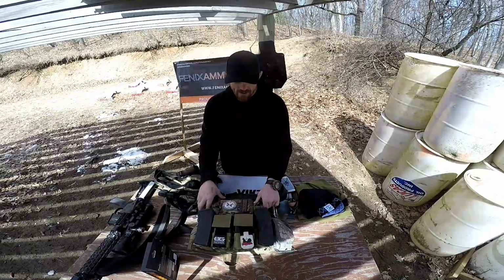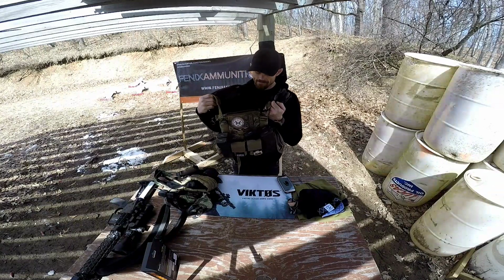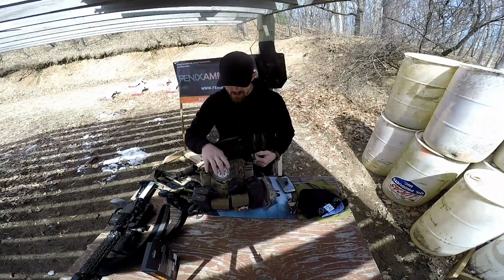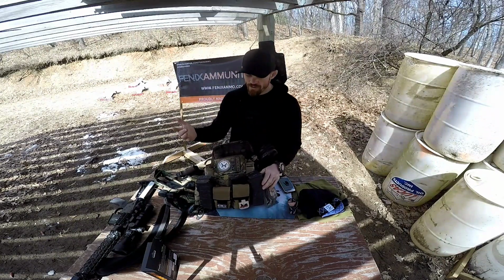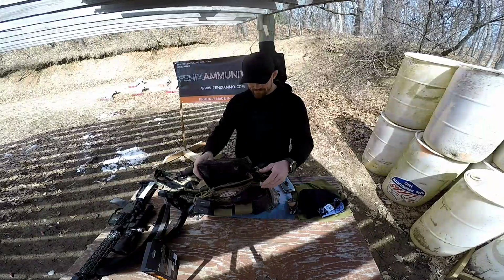So I ran with a chest rig. I bought this used from a buddy of mine, because I'm not really used to this kind of stuff. It actually holds 4 regular mags, 4 pistol mags, and I added some other stuff to it.